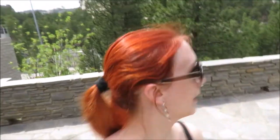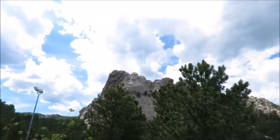So we're on a trail, and we're at the old viewing terrace where you can see a big old rock behind me and Mount Rushmore. Right back here. Can I just keep on hiking?